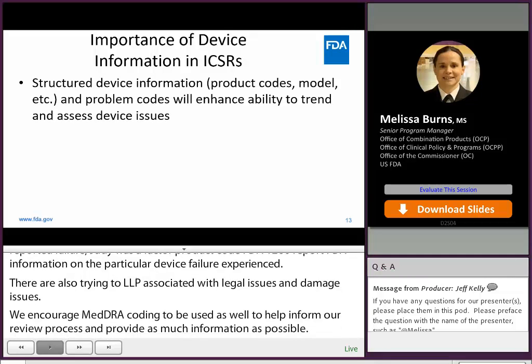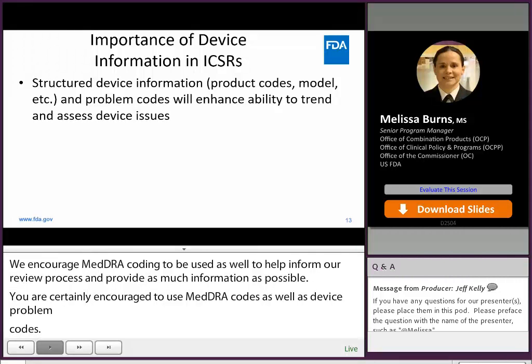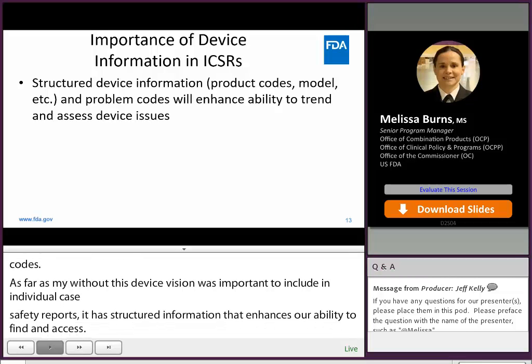As far as why we thought that this device information was important to include in individual case safety reports, this allows us to have structured information, particularly related to product code, models, and so forth, that enhances our ability to trend and assess. As you can imagine, these devices can be used in many different therapeutic drug areas, for example, and by having some structured information on the type of device within a product, it allows us to look across therapeutic areas as related to device issues that we may see or are investigating.